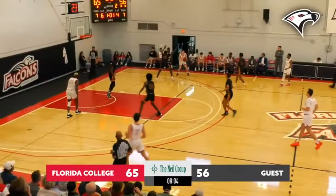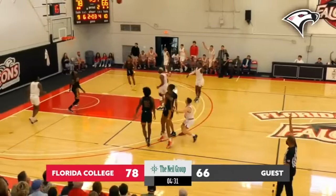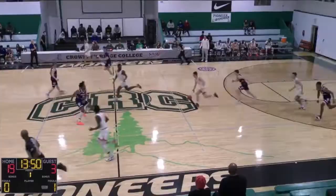Simpson with the ball. Number 22, Matt Simpson, looking for Okonkwo. And he swishes it in the face with the ball. Pressure put on by number 3, Andre Anderson. Simpson driving down low, tosses it up, and it's good.